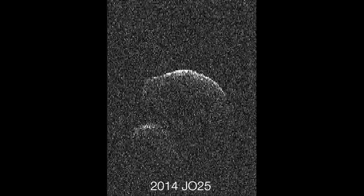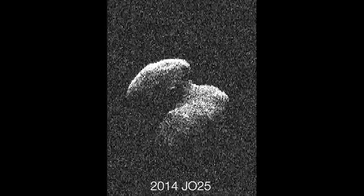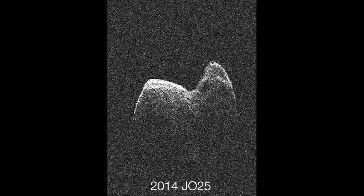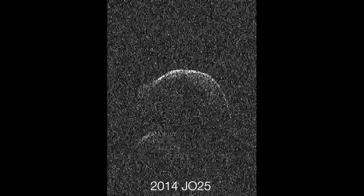Take a look. This is an asteroid observed during a close approach to Earth, taken just a few weeks ago using radar. Asteroid 2014 JO25 came within 1.2 million miles of Earth. It was a kilometer, or two-thirds of a mile wide, the largest to come so close to our planet in the past 13 years. Hello, I'm Gay Yee Hill at NASA's Jet Propulsion Laboratory in Pasadena, California.